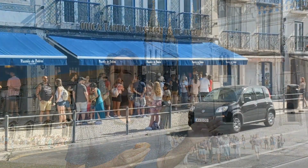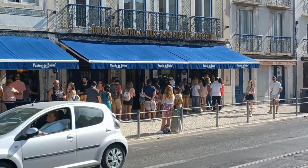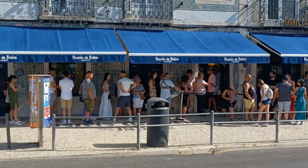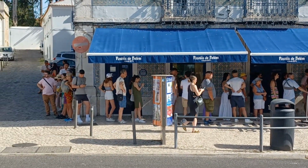You have two choices when you go to Pastéis de Belém. You can stand in line and wait for a table and sit down, and I would recommend doing that. It may take a little bit longer, or it may not, depending on the lines. We've done it before. We've sat in there. It's gorgeous. But today the line was long.